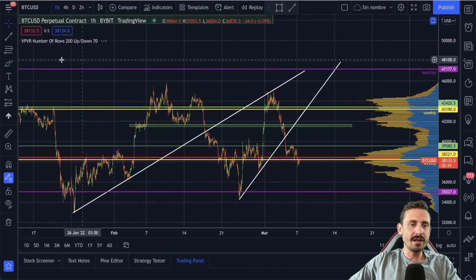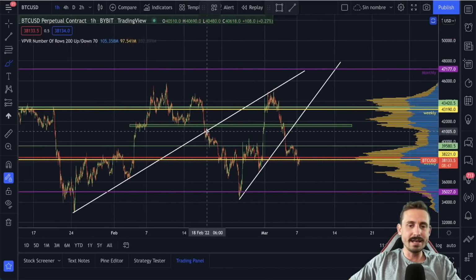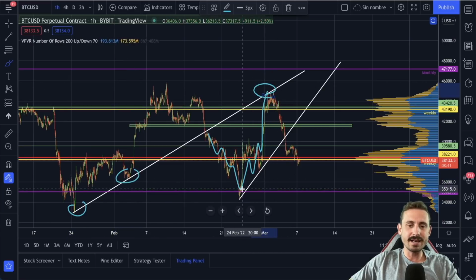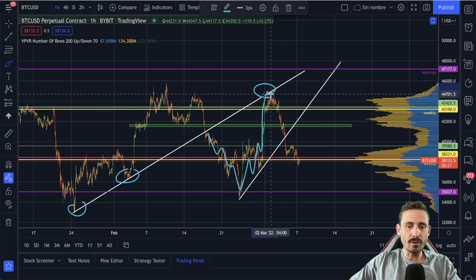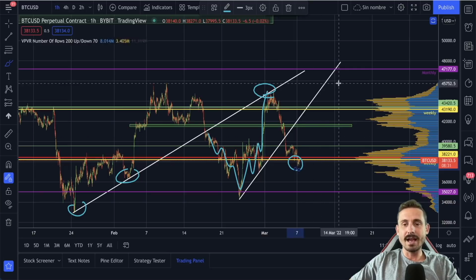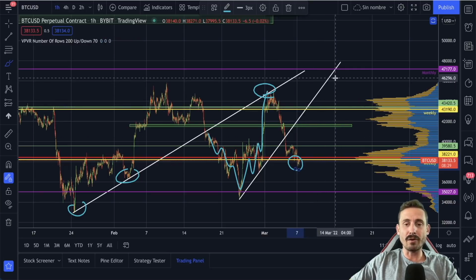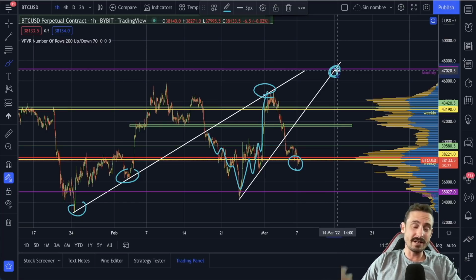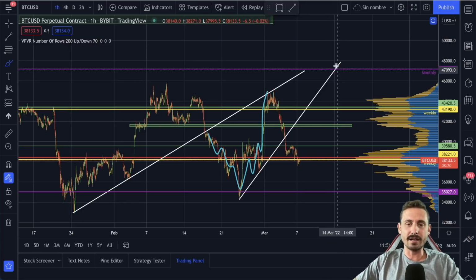Now, I showed you on yesterday's video where we did have a big massive rally to retest the support, turning into resistance. This didn't take a couple of days. This went from the low here on the 24th of February all the way to the 2nd of March. So this was over a week. This means from this price area in a week's time, maybe on the 12th or the 14th of March, we could actually reach this major range, which is around that $48,000 that we've been talking about the last few days.